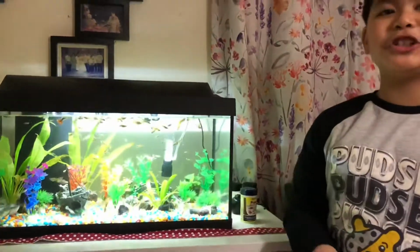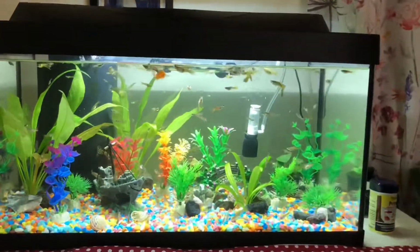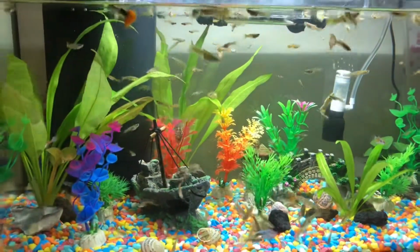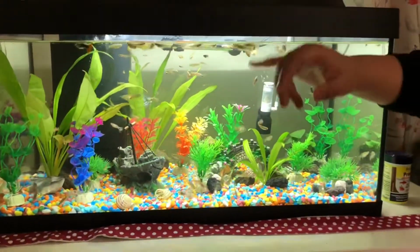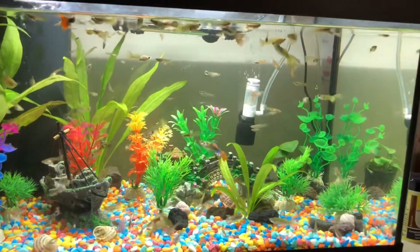When the fishes have finished eating, we will change the light above to blue. Because when they are eating, they need a lot of brightness so that they can see where the food is. So this is the bright light, and the blue light is the darker one.